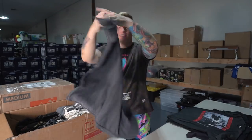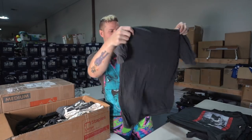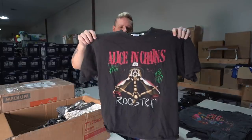This is Alien Sex Fiend. I've actually never had one of these before. Single stitch, good condition, nice fade. Oh, nice. On the jerseys, extra large. Great size. Alice in Chains Rooster.